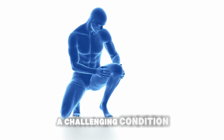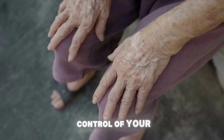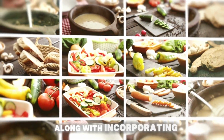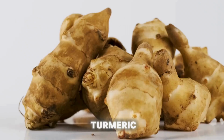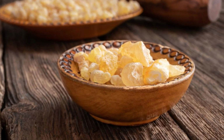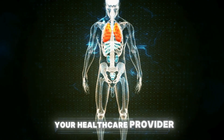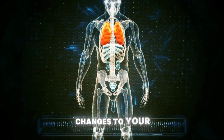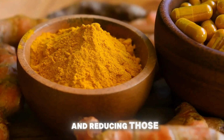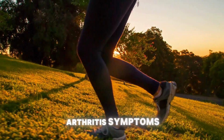Arthritis can be a challenging condition to live with, but by making smart dietary choices, you can take control of your symptoms. Avoiding these 15 inflammation-triggering foods, along with incorporating natural remedies like turmeric, ginger, and boswellia, can help reduce joint pain and stiffness. Every individual is different, so it's important to listen to your body and consult with your healthcare provider before making major changes to your diet. By focusing on foods that promote joint health and reducing those that cause inflammation, you can improve your quality of life and better manage arthritis symptoms.